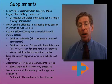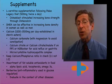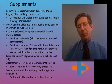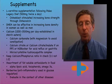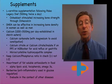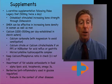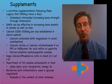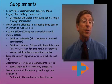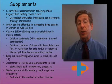An assortment of fat-soluble antioxidants in food include alpha-lipoic acid, tocopherols from good vegetables and seeds and nuts, which is highly beneficial for good bone growth, and berberine, which is an anti-inflammatory used because it affects glucose regulation. It limits the progression of glycation, a damaging problem of adding glucose residues to proteins and other molecules. Berberine should be looked at in the context of a need for other diseases such as diabetes, where it can be very beneficial, and insulin resistance and obesity.